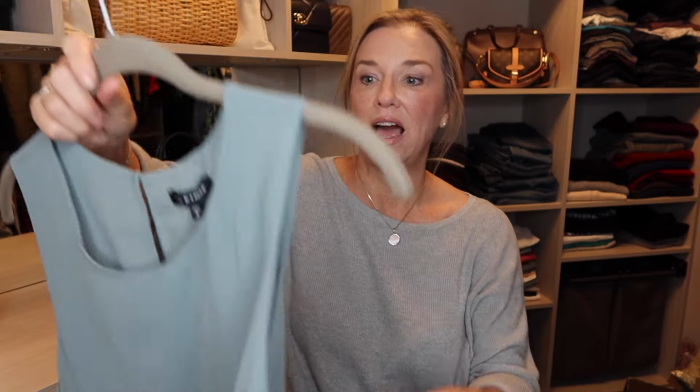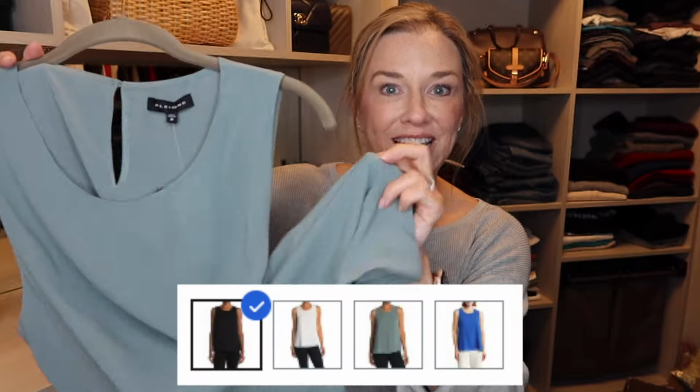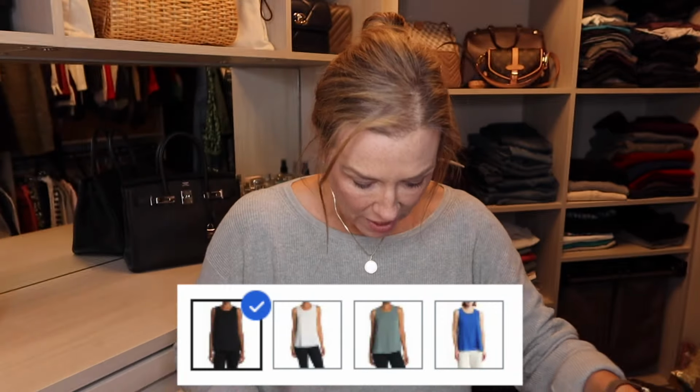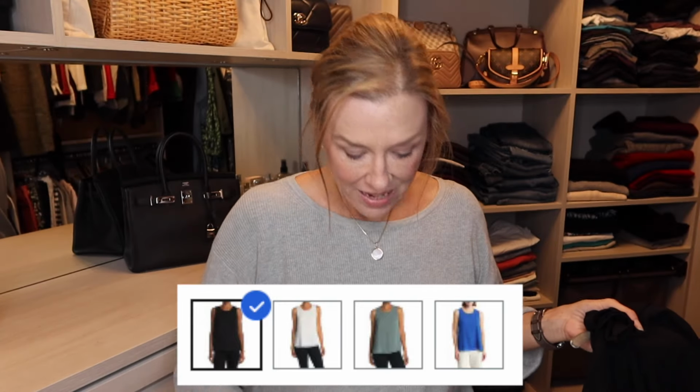I do get mine a little bit bigger on me. I just like the flow, like I do this. I like it to flow a little bit, but they're so cute. These with white shorts and a cute little sandal. I have a cute sandal in cork that I love. Adorable. So that's one I got. I got it in black, and I got one in the white. So they can be put with anything all summer long.